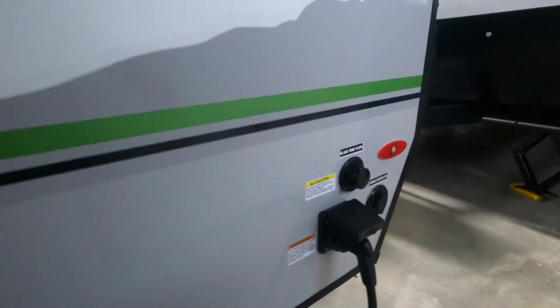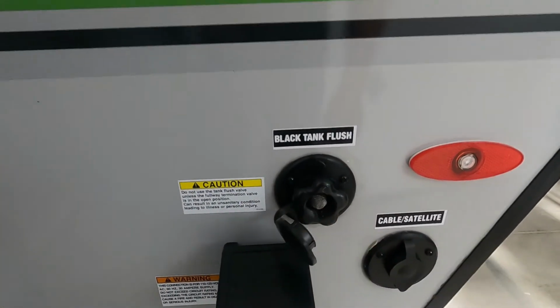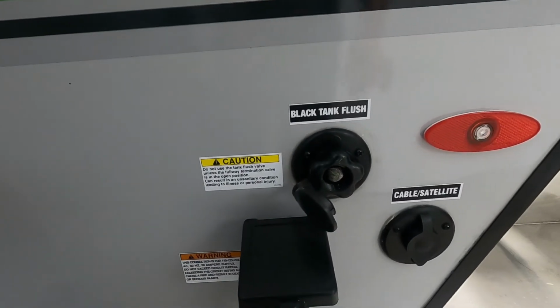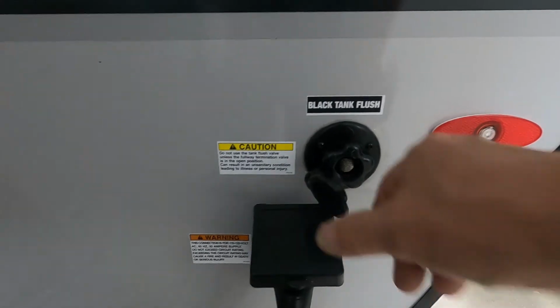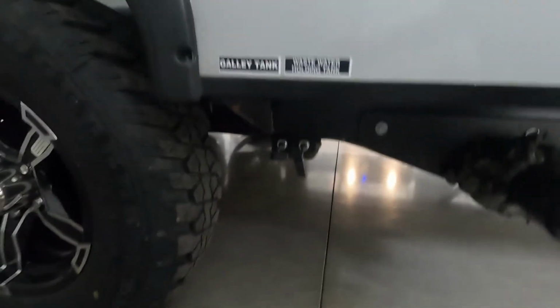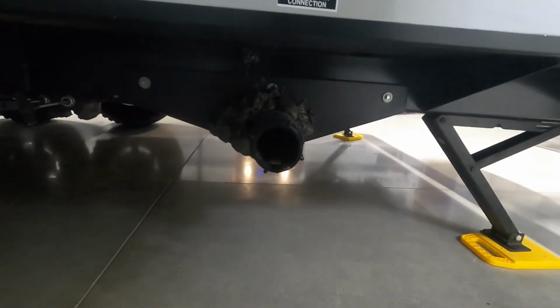Again with your water pressure regulator. Take the hose at the dump station, hook that up right here, and let that run for a good 5 minutes. After that washes all the nastiness out of your black tank, go ahead and remove that hose. Close this black handle and pull your gray handle. That's going to be your galley tank, the other one on the other side. That's going to clean your sewage hose out for you.